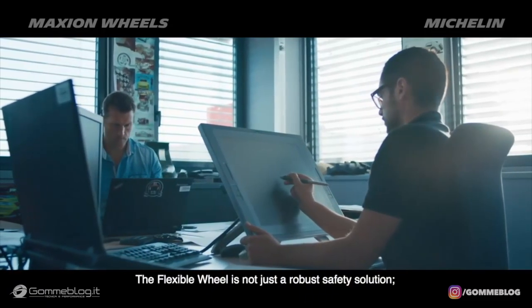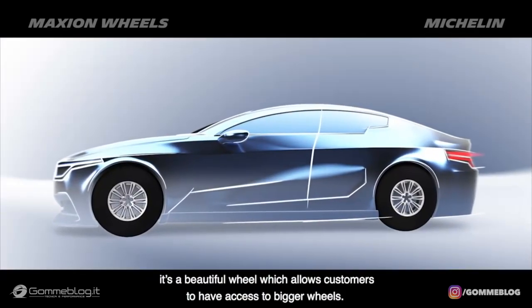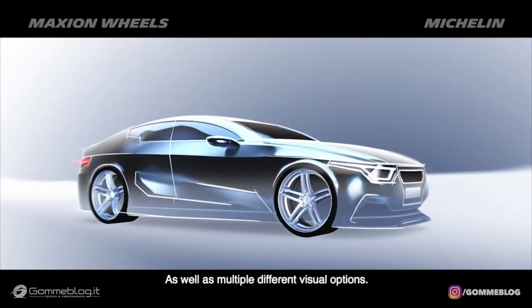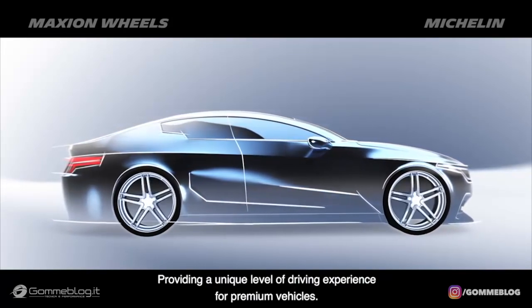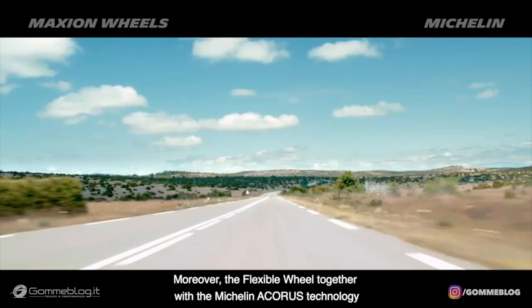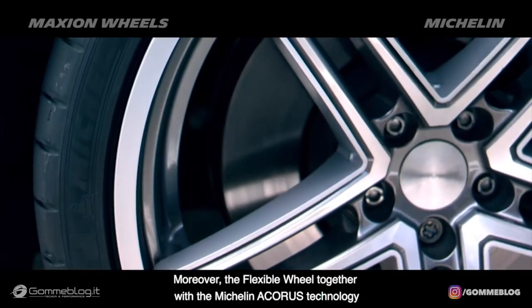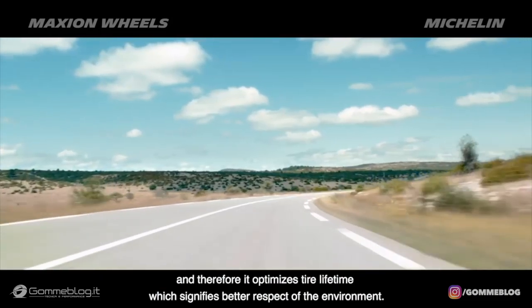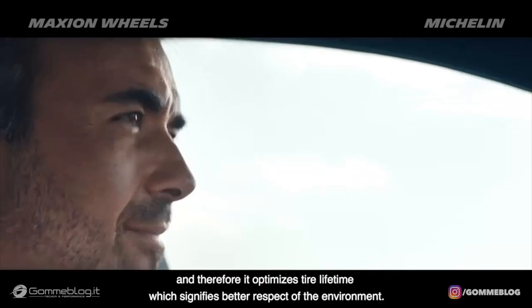The flexible wheel is not just a robust safety solution, it's a beautiful wheel, which allows customers to have access to bigger wheels, as well as multiple different visual options, providing a unique level of driving experience for premium vehicles. Moreover, the flexible wheel, together with the Michelin ACORUS technology, will essentially avoid sidewall damage due to potholes, and therefore it optimizes tire lifetime, which signifies better respect of the environment.